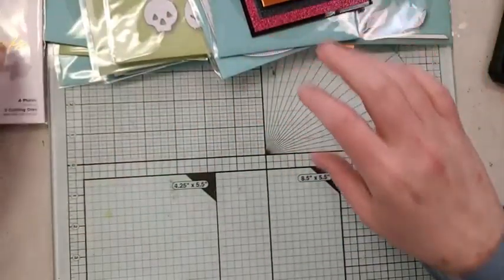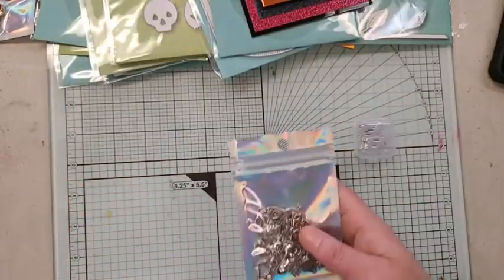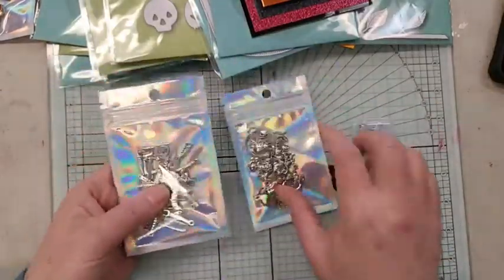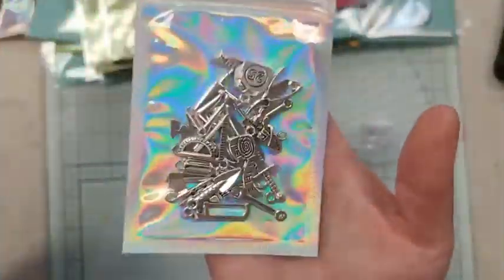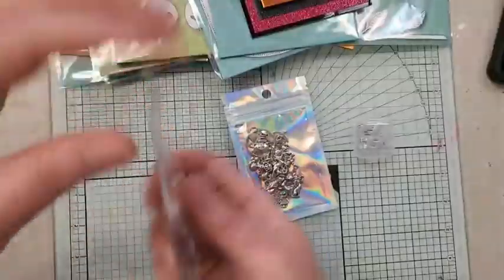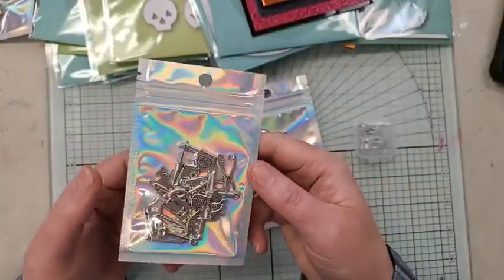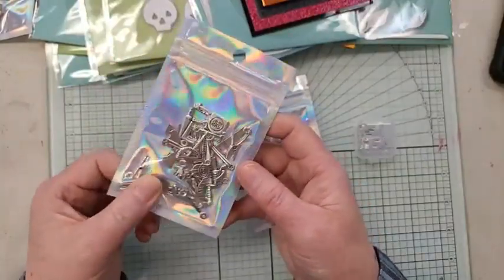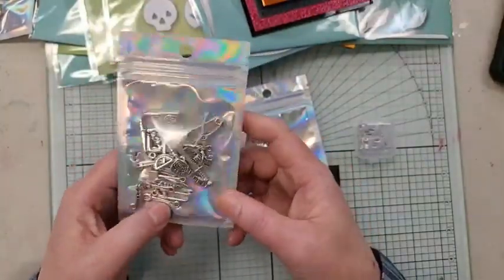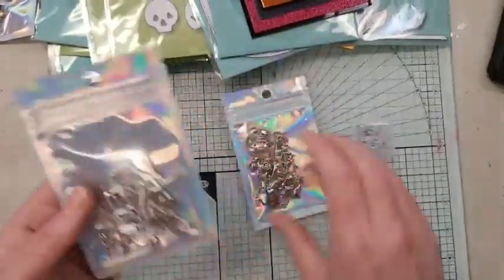Okay. And then lastly, I just have a couple of other little charms to show you guys because I was bagging stuff up over the last couple days. So we have a whole bundle of tools. Okay, so you've got a lot of these little guys to choose from, and they're $4.99, and you get 20 different ones in here. So you've got a measuring tape, you've got pliers, a hammer, screwdriver, you've even got a clothespin, a wrench, a saw, a shovel. Yeah, so all kinds of stuff. $4.99 for 20 of them.